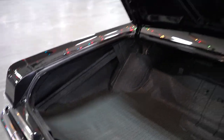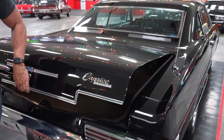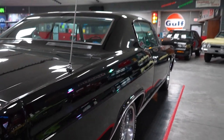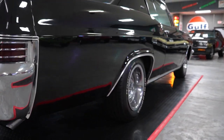No history on the car. When was the car painted? We do not know. When was the motor and transmission rebuilt? We don't have that history either. So we're disclosing to you in this video presentation what we do know about the car. I can tell you that the passenger side is just as straight as the driver's side.